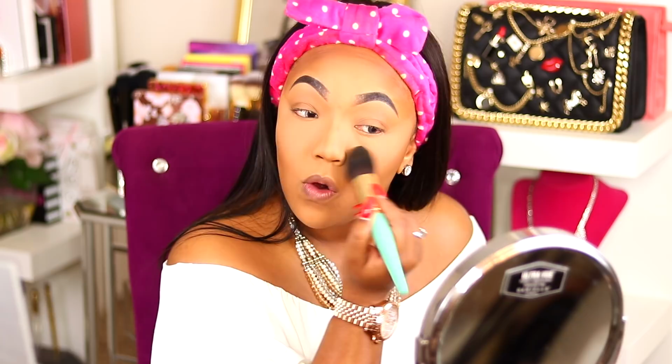And this is a brush from Juvia's Place. And I absolutely love their brushes. Their brushes are so freaking soft. Just bomb.